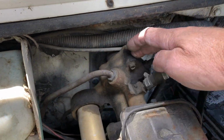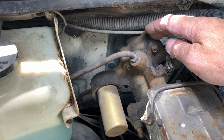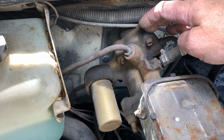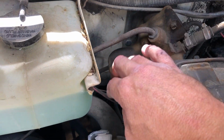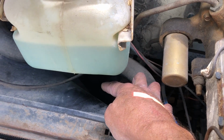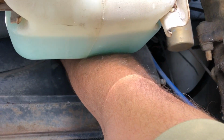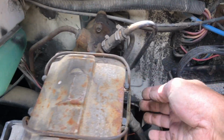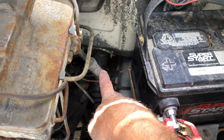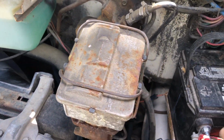This here is called a Hydro Boost brake system. Instead of using vacuum from the engine to assist in power braking efforts, this one uses hydraulic fluid from the power steering pump hidden down under in there somewhere. Well, I mean, I'm almost up to my elbow. Okay, there it is. So these high pressure lines, this one right here, cheap insurance, get those repaired.